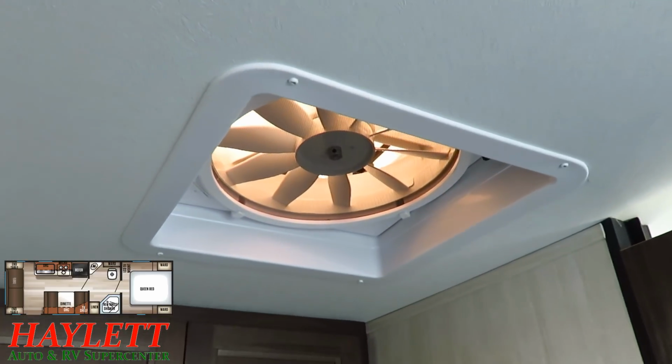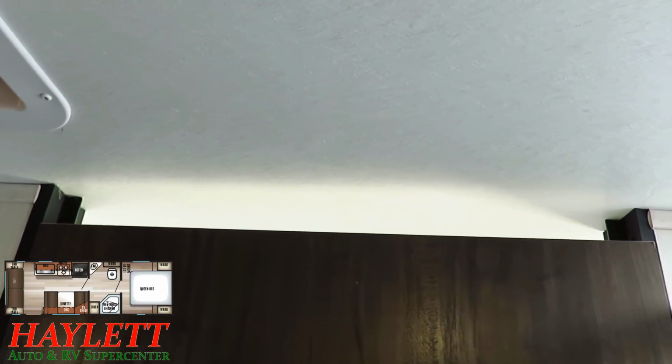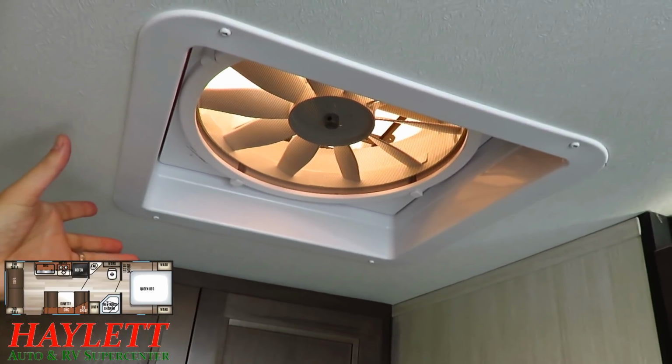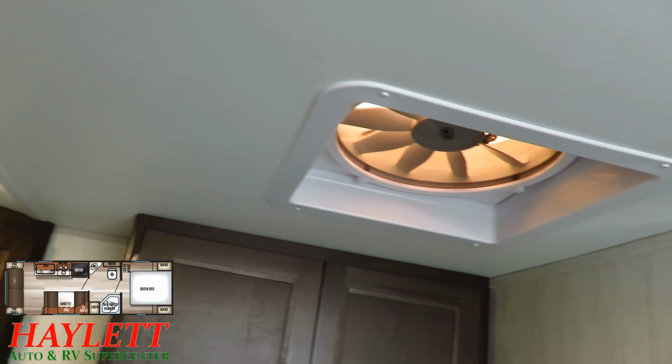You've also got the bigger Max Air vent fan up here, which is one of the reasons why the Cherokee Grey Wolf family slots their doors. A lot of people say, doesn't that cause an odor problem from the bathroom? And the answer is no, because this fan is so powerful, it will pull air in from other rooms to exhaust through here. So it'll be the opposite of any kind of odor problem.